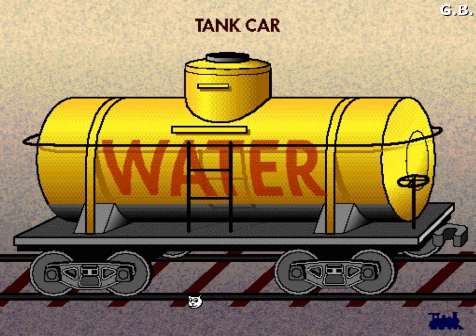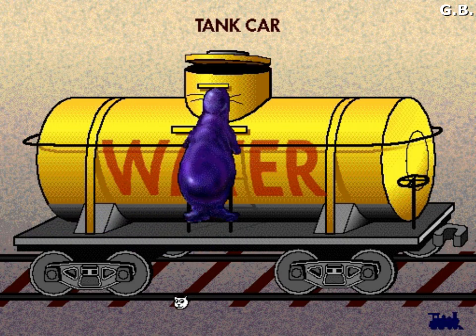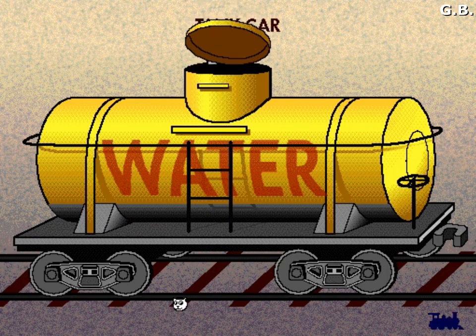The tank car. Tank cars carry liquids and come in more than 200 different varieties. Cars that carry chemicals are lined with rubber, lead, or aluminum. Tank cars have one or more domes on top. In warm weather, liquid expands and goes into the dome.